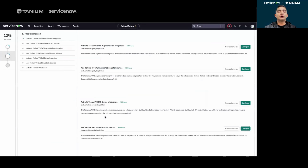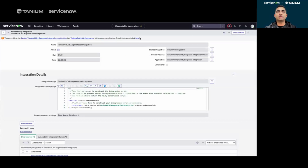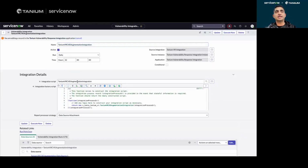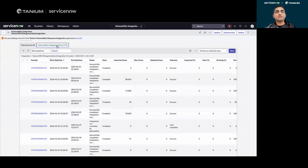How do you know something went wrong? How do you know that something is working? How do you know you need to fix something or ask for help? The most common thing you're going to see is that as soon as these integrations run, you're going to have what we call integration runs show up. Integration runs means that one run is a single sync from Tanium to ServiceNow and vice versa.